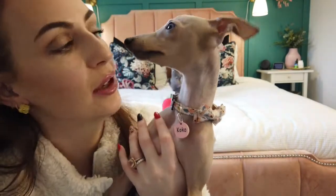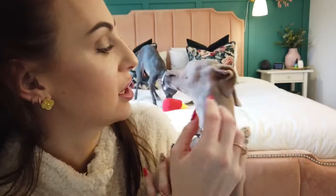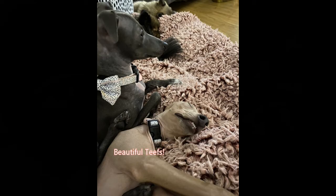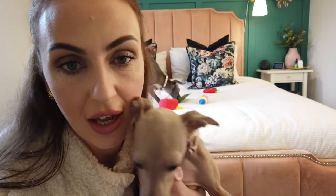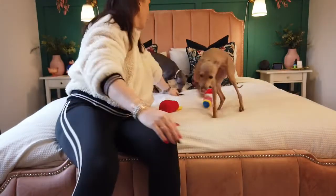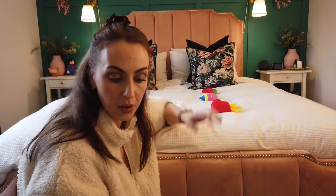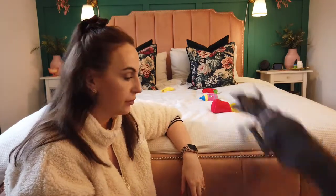Oh, big yawn. She's got no bottom fangs at the moment. I found one on my bed the other day. They're both currently teething. Are you going to show them your teeth? Oh, she's not going to show you. No bottom fangs. So they're both teething, like I say, at the moment, which is fun.